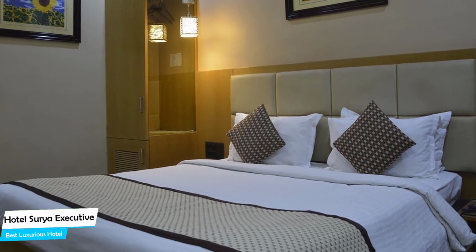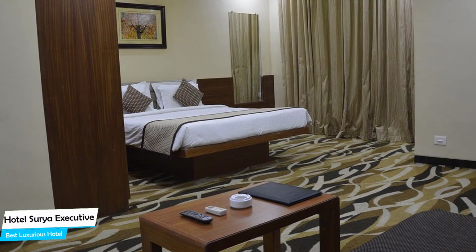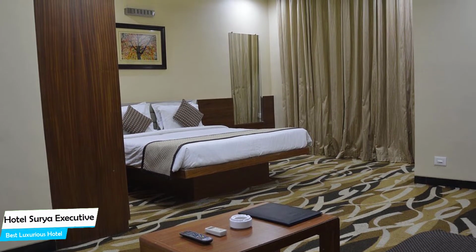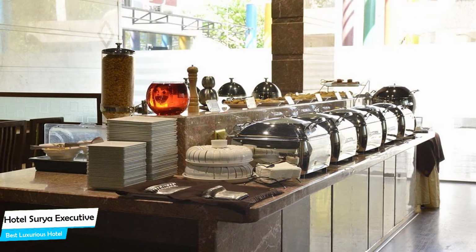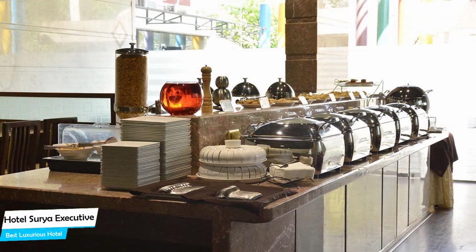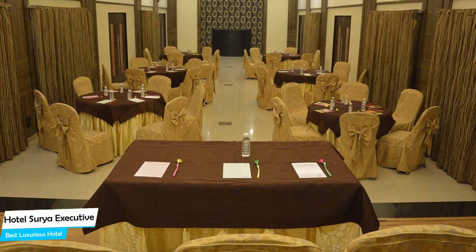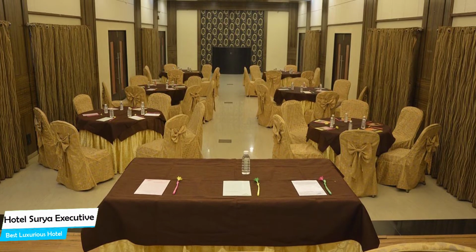The Hotel Surya Executive is a hotel in Solapur with restaurant and bar/lounge. Located 2.1 kilometers from the center of Solapur. Nearby attractions include Shri Siddheshwar Temple, 0.4 miles, Bhuikot Fort, 0.3 miles, and Hazrat Shah Zavar Dargah, 0.5 miles. Among other things, the hotel offers its guests free high-speed internet, free parking, free breakfast, babysitting, car hire, baggage storage, concierge, dry cleaning, and more.